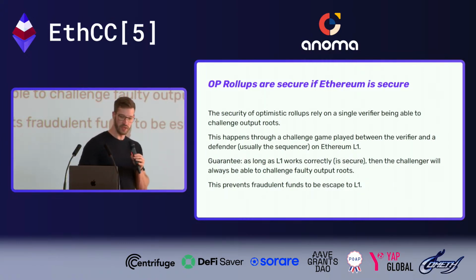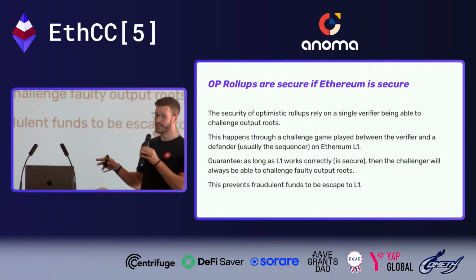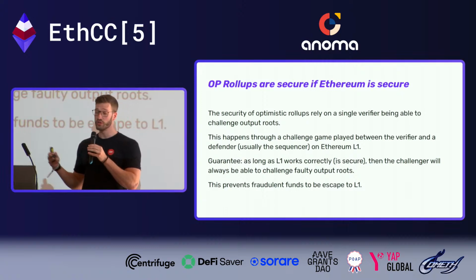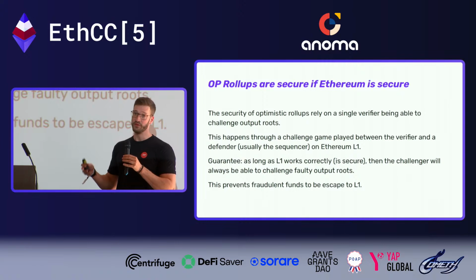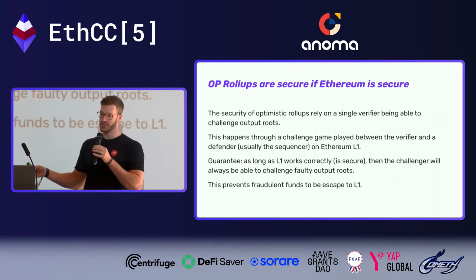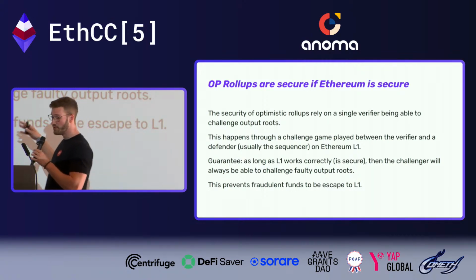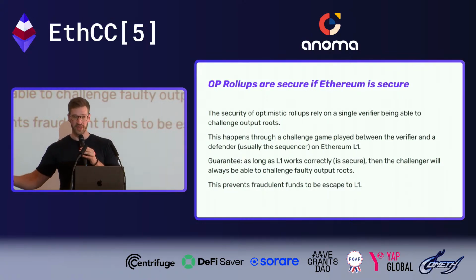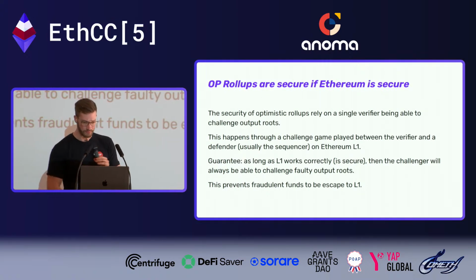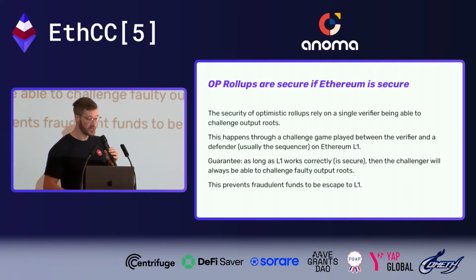So the guarantee that is key to these rollups is that as long as layer 1, so Ethereum, works correctly, as long as Ethereum is secure, then the challenger, if he's right, will be able to prove that indeed the sequencer misbehaved. So the key assumption is that the security of Ethereum guarantees the security of the system by guaranteeing that incorrect statements can be challenged. And so this prevents fraudulent funds from escaping to L1.